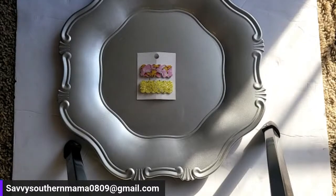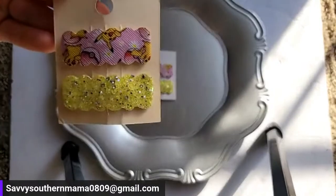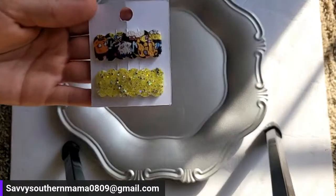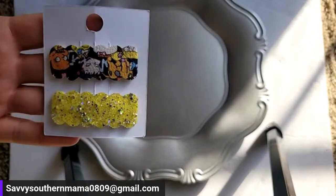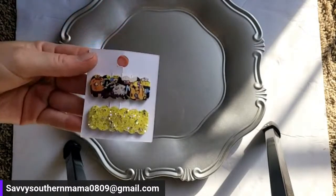Yellow and pink. I have two. Just put yellow and pink to claim a set. It is Pikachu, pink and yellow. I have one set of this one. It's the Rugrats. Yellow and pink. For Miss Deb, I got you for a set. This one is the Rugrats.